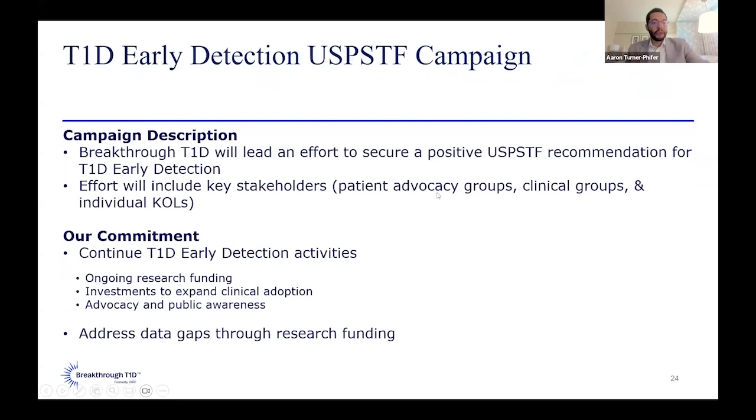And so we're not going to do this alone. We know through experience that to change the delivery system here in the U.S. in a meaningful way requires a community effort. And so we're going to be leading a community effort to get a USPSTF positive recommendation. This is going to include other patient advocacy groups, other clinical groups, and key opinion leaders in this space, many of whom have been doing decades of research on T1D early detection. And our commitment as we lead this effort is to continue our research funding, continue to invest in efforts to expand clinical adoption, and continue our work both on Capitol Hill and with policymakers at the federal level in places like the Department of Health and Human Services and the Centers for Medicare and Medicaid Services to raise awareness about the impact and importance of T1D early screening.